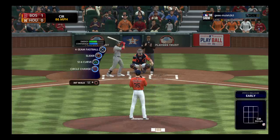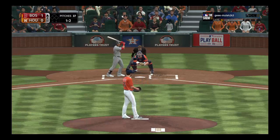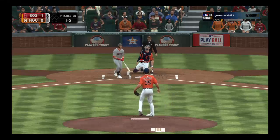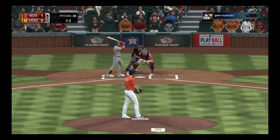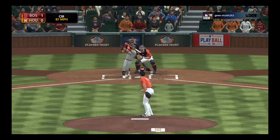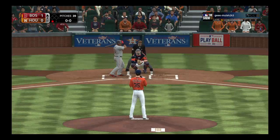And the changeup is way low that time. Neither guy willing to give in, and the at-bat will continue. Here he comes again, 1-2. And this is swung on and missed, and this 4th inning will start the same way he ended the 3rd, with a strikeout. There's 1 away.